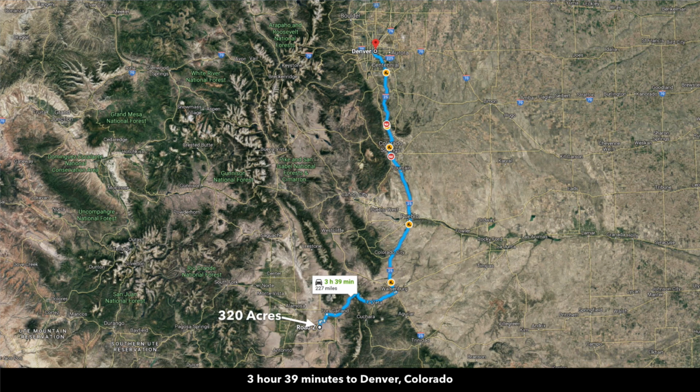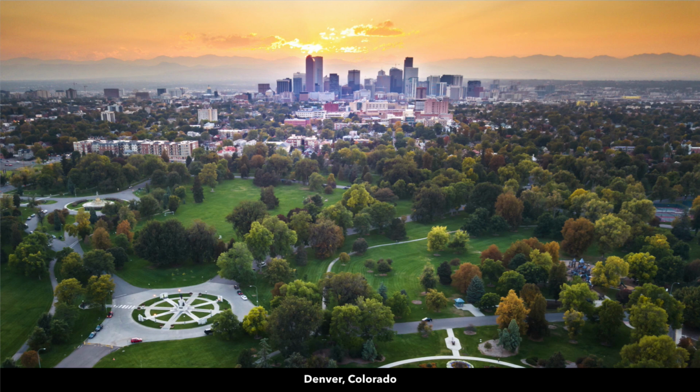And about 3 hours and 40 minutes from Denver. Denver is the largest city in Colorado. Denver and the surrounding metropolitan area have a population well over 1 million. There's an international airport in Denver.